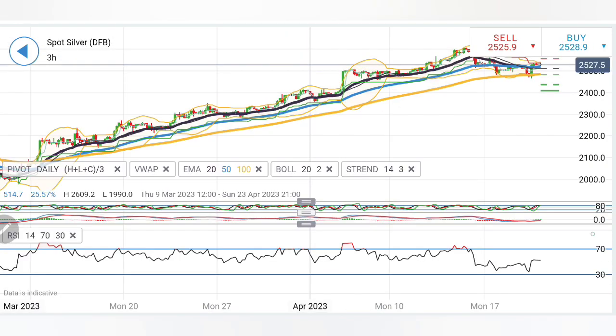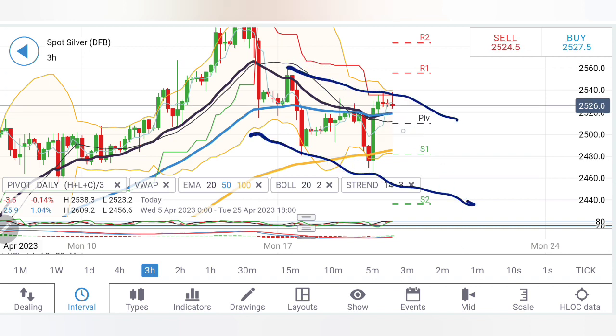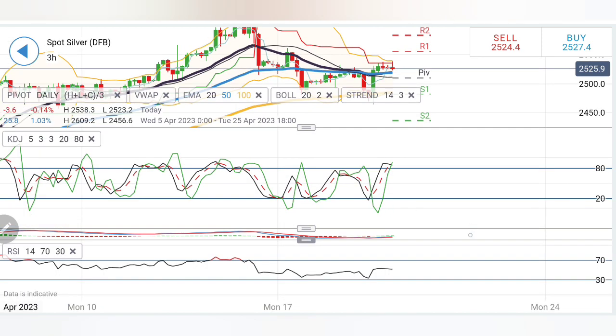If you look at the 3-hour charts also, see, it is trying to consolidate more in this zone. Hence it needs to give a breakout of the 2520, 2510 levels, and then 25, only below which we are going to look at lower lows there. So this is possible, it can achieve lower lows. 2460 is going to be the next stronger support.